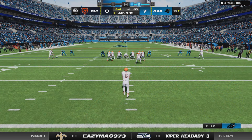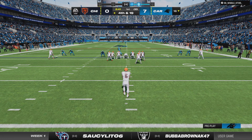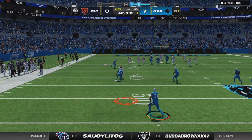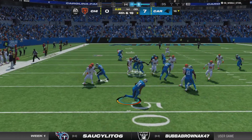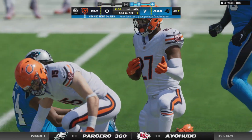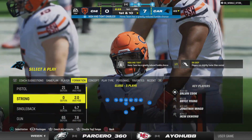On 4th down, Chicago brings out Trenton Gill. Taking on the midfield logo. Just a 30-yard punt that time. And the Panthers will take over now, 1st and 10.